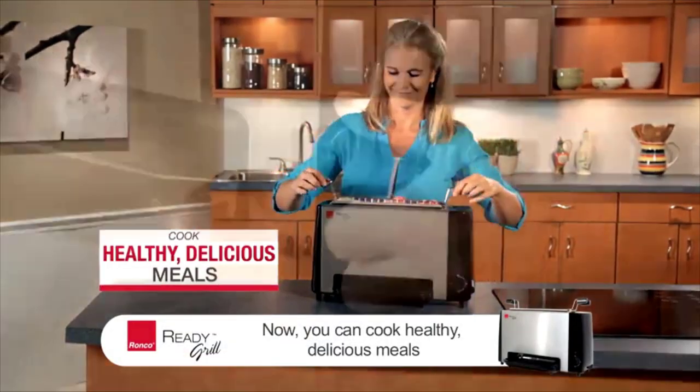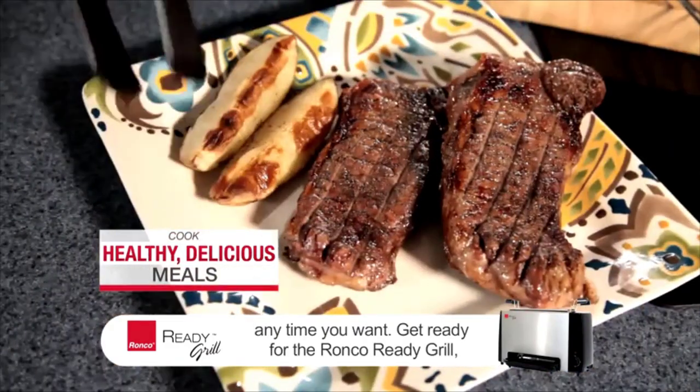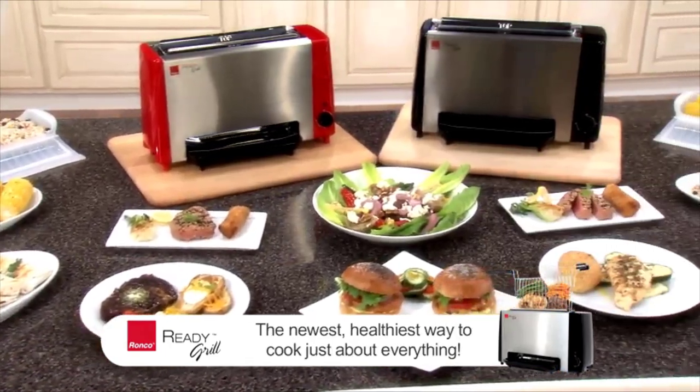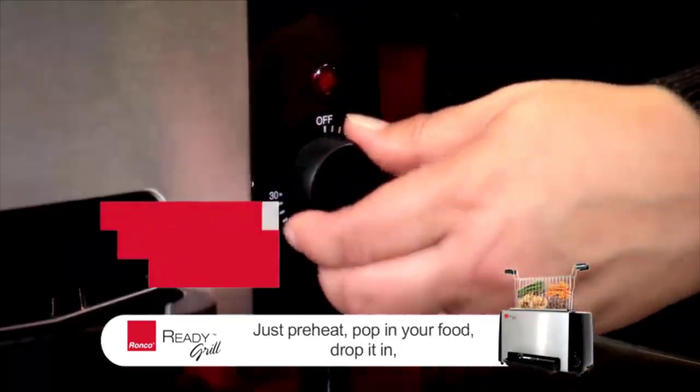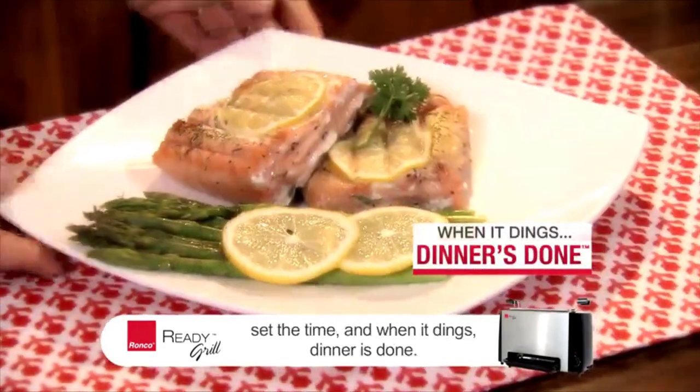Now you can cook healthy, delicious meals anytime you want. Get ready for the Ronco Ready Grill, a revolutionary indoor vertical cooking system. The newest, healthiest way to cook just about everything. Just preheat, pop in your food, drop it in, set the time, and when it dings, dinner is done.